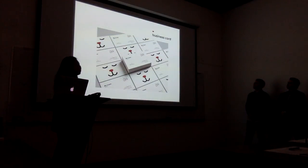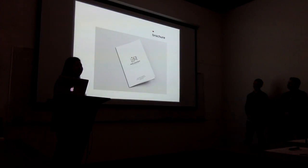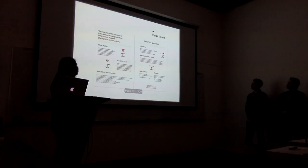Here's a close-up of the business card. This is actually my personal favorite, so that's why I'm showing you twice. And here's a brochure. I saw that you sent me a copy of your brochure, so I just wanted to let you know that by using our logo and a simple system, you can create a simple but nice-looking brochure. Maybe you can pass this out at an event or give it out at the Athens events.